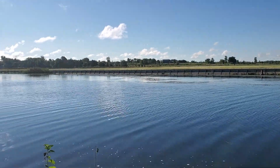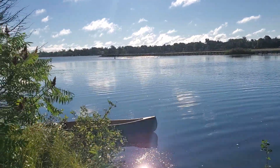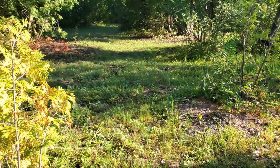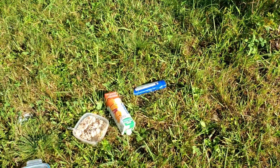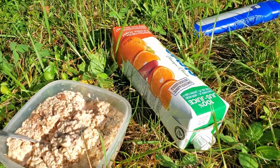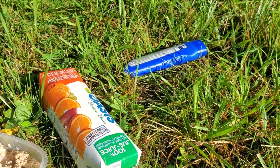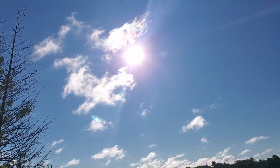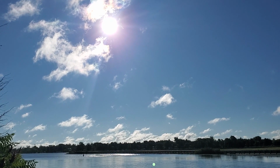So just after I passed the bridge, I docked the canoe over here, and I got off onto the land here, so I'm going to take a little bit of a break to have some breakfast. So I've got my campsite overnight oats that I prepared for myself last night, and some orange juice to go with it, and I'll also put some sunscreen on because so far there seems to be almost no clouds in the sky and the sun is shining very brightly. Alright, that oatmeal really hit the spot, and I've got sunscreen on myself, so hopefully I won't burn today.